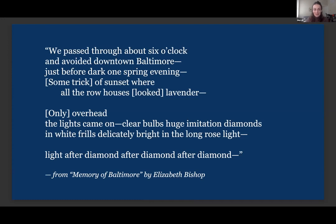I like this poem partially because it's about Baltimore and light, but also because it captures the singular nature of sunset in Baltimore and this fleeting moment between the end of daylight and the start of evening when the streetlights come on.